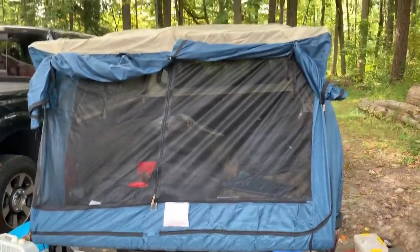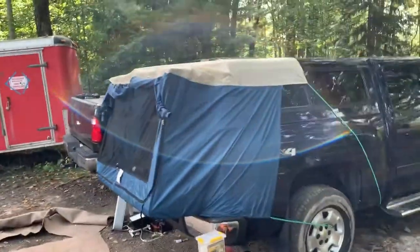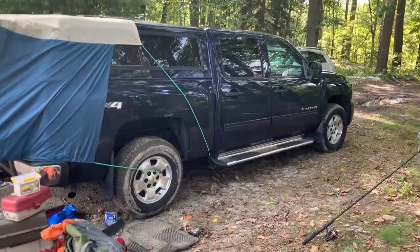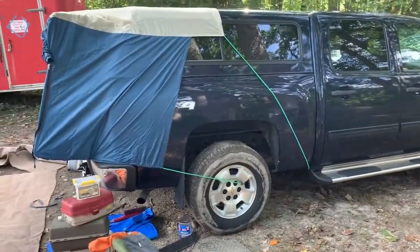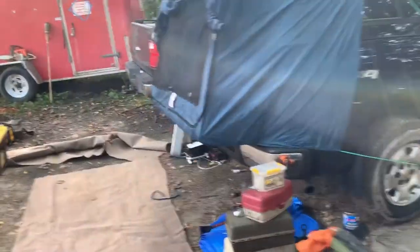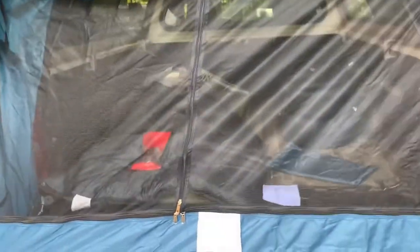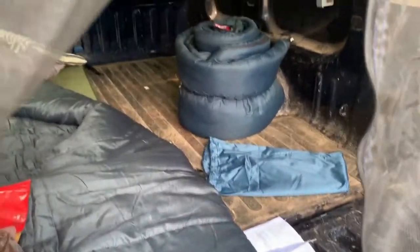All right, you guys ready? Here she is. Got all my junk underneath still, but check that out. It's a Chevy 1500 2011 four-door short bed, 5.5 foot bed. And I'm about 6'3", so laying in the back of this thing wasn't very comfortable. But now, you got this bad boy. I can lay all the way straight and still got room for all my junk.